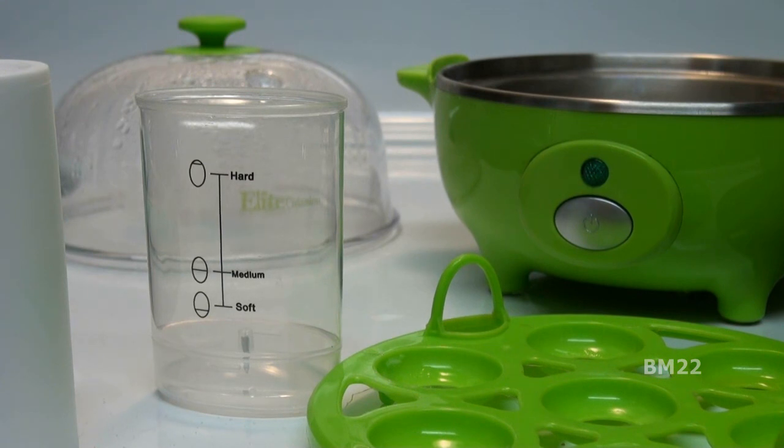All right, so have you ever had an egg cooker? Do you think an egg cooker's a stupid idea? If you had an egg cooker, would you cook eggs more often?